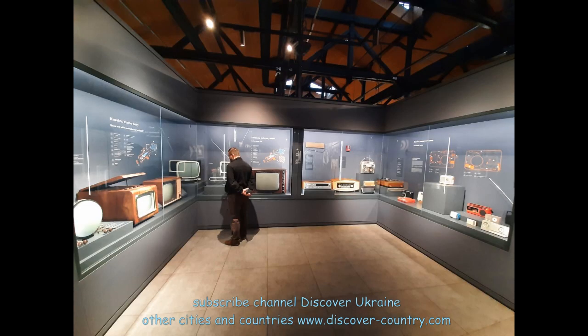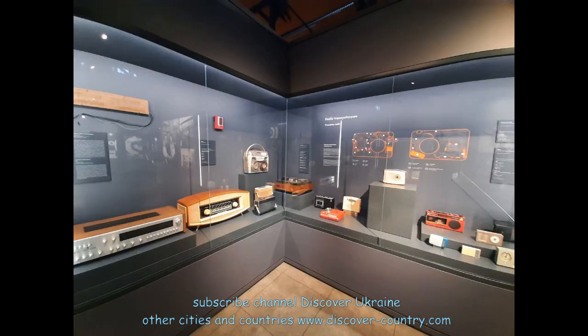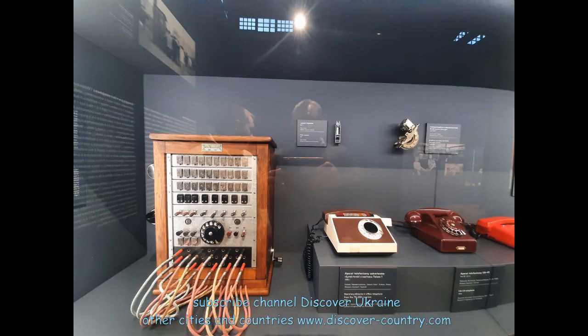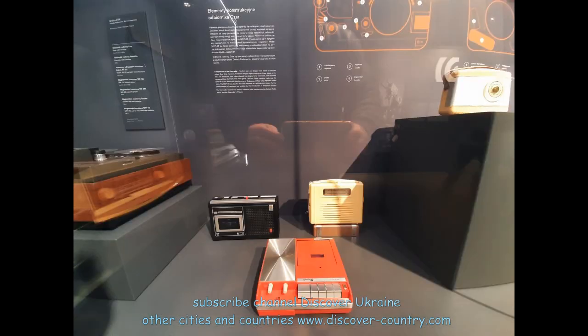Finally, you can find some departments with different home electronic devices, TV, radio, phones, and finally I found, I think, one of the first Apple computers.